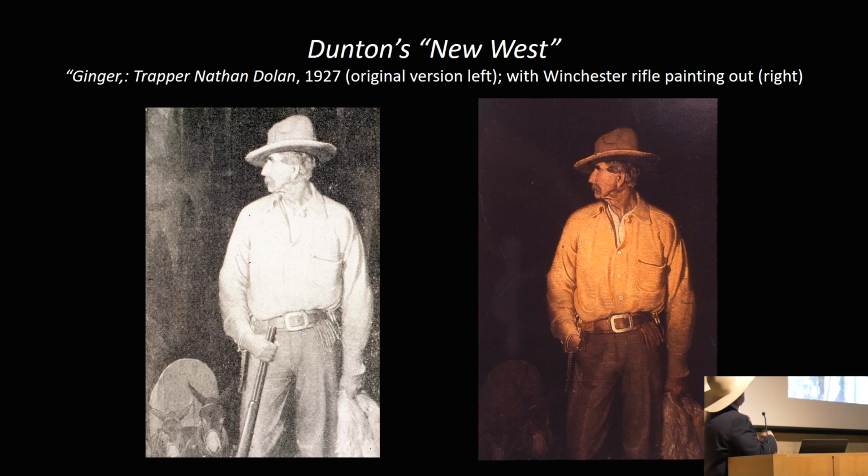So Dunton, having been a hunter throughout his life, when he paints Nathan Dolan, a trapper and hunter in Taos, originally painted him holding an old Winchester in his hand. Dunton painted it out, and if you go upstairs, it's kind of hard in this dark side. The stripe on his trousers, the color originally matched the trousers, but because it was paint laid in over time, as I mentioned before, the pentimenti are coming through. All over paint will darken over time, and that's what's happened.